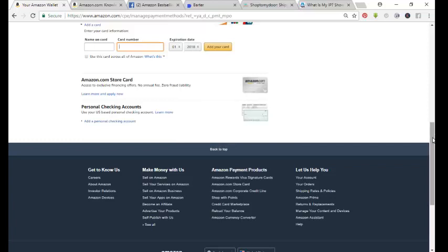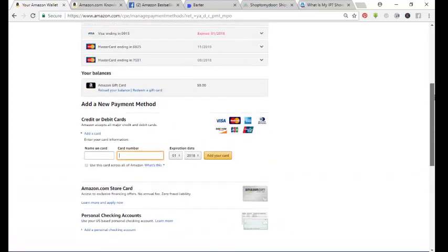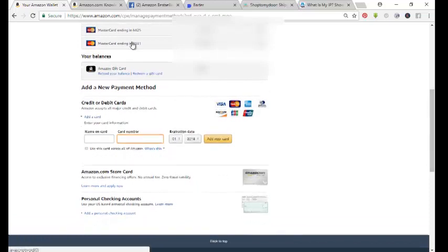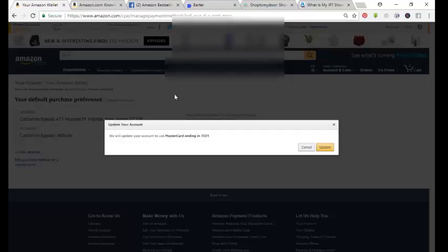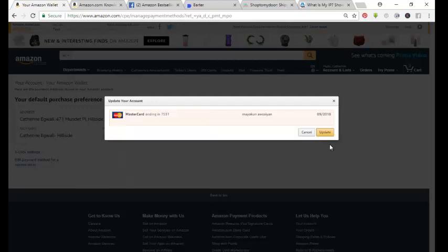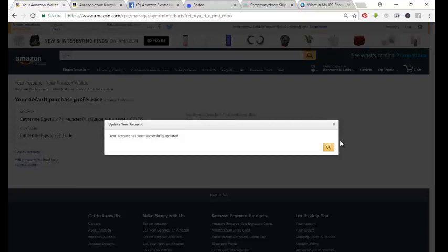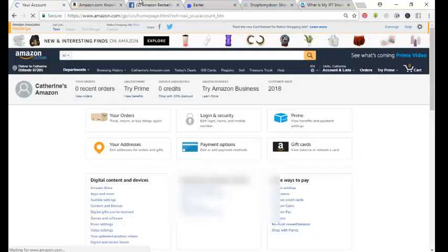I'm going to now use a card. I'm going to use this card, which is a local card, which has some money in it at the moment for this exercise. Now, I'm definitely not going to let you see my card account, so I'll pause this video, enter my information, and confirm the card. Okay, I've just confirmed my card, and now I can click on update. Like I said, that's a Naira card, and you can come back here.